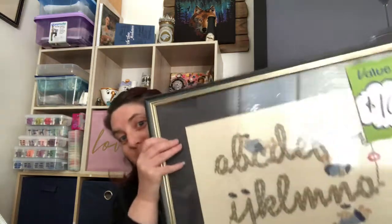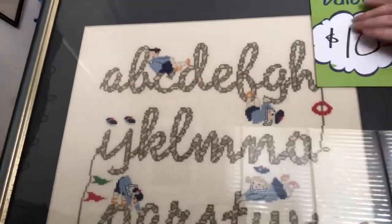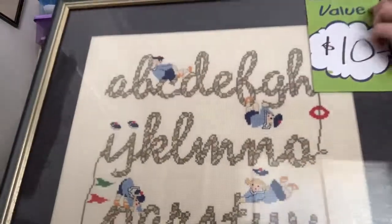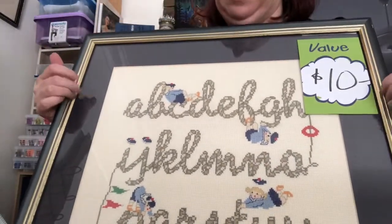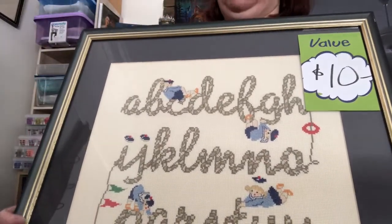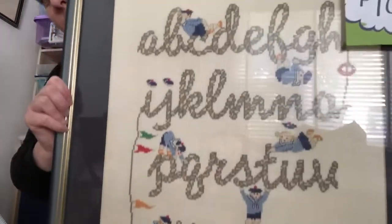And this frame I only got was like $10. And it's got cross stitch in it. Like, I'm not going to keep the cross stitch. I'm not saving the stitches on this one, because I'm not an ABC person. But I really love the frame. I can see that going to be one of my country cottages frame, because it's really big. So that's that one.